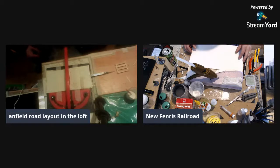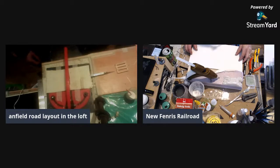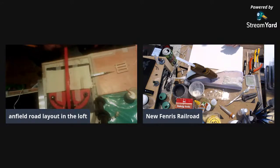So I've worked out a way. Well, that's how you're meant to work out stuff, innit? Using a figure. Yeah. That's usually what I do when I'm doing stuff for my miniatures. I'll use one of the miniatures in front of it.